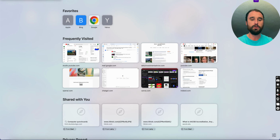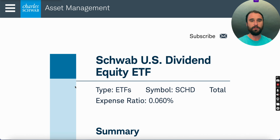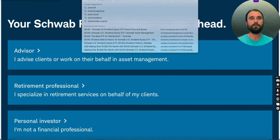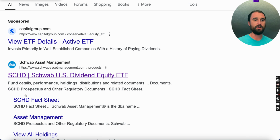If you go to the SCHD prospectus, or you can check out Schwab's website, it'll actually go over all of the different holdings. And in fact, there's a link right there where it says all the different holdings. So maybe that's something we could go over real quick. I don't really want this page here. Let me go back one more time. Schwab ETF prospectus, and let's see what comes up here. So we have view all holdings. Let's go ahead and view all the holdings on this ETF.